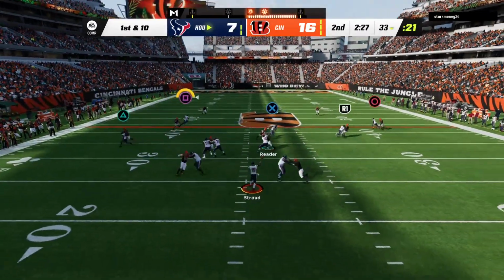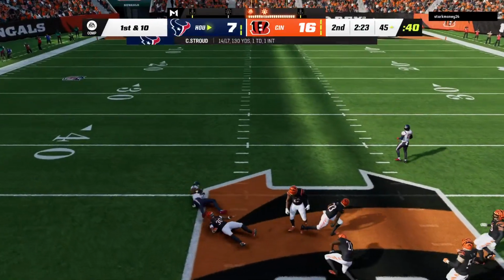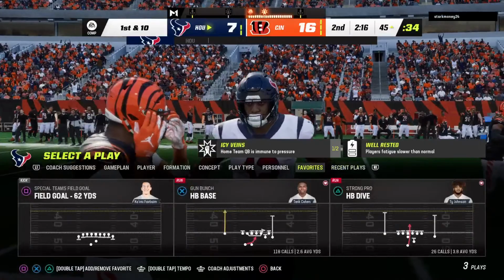Now they'll throw here out of the gun. He'll complete this one to Collins. And out across midfield down to the 45. It's a gain of 22 as we tick towards the 2-minute warning.